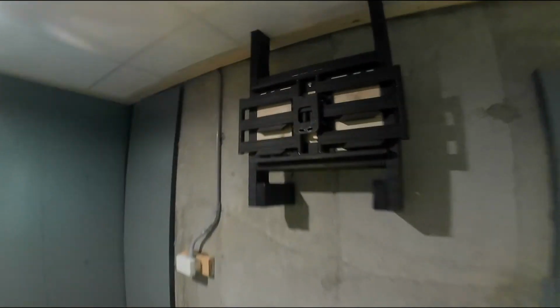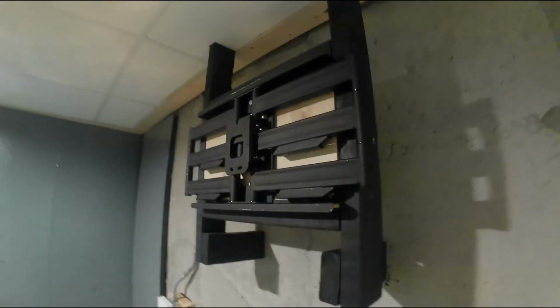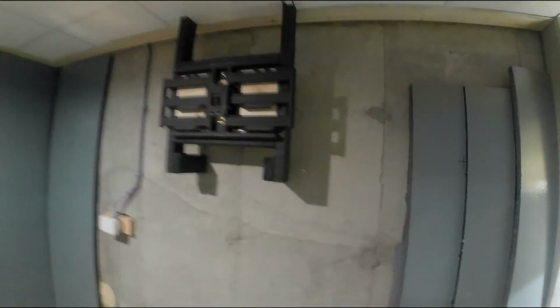That's ready to go. And when it does go on, this thing can come out and swivel to one side or the other and all that stuff. I don't think I'll pull it out too far. I want the center of balance as far in as you can, but when it's flat, it's like that. That's pretty cool. And I think that'll do fine.